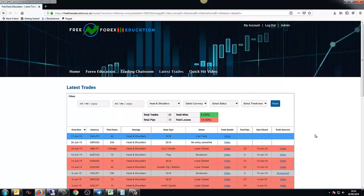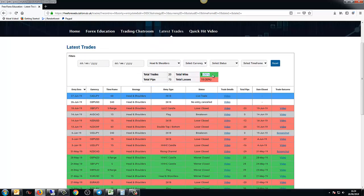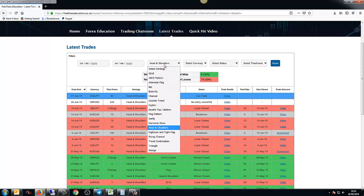Let's go and look at Head and Shoulders. Recently, Head and Shoulders haven't performed. Previously to that, they have. They had a win rate of 50% and total pips 73. So when you get the signals, you don't have to take every trade. You can maybe just take the ones that have the highest win rate.